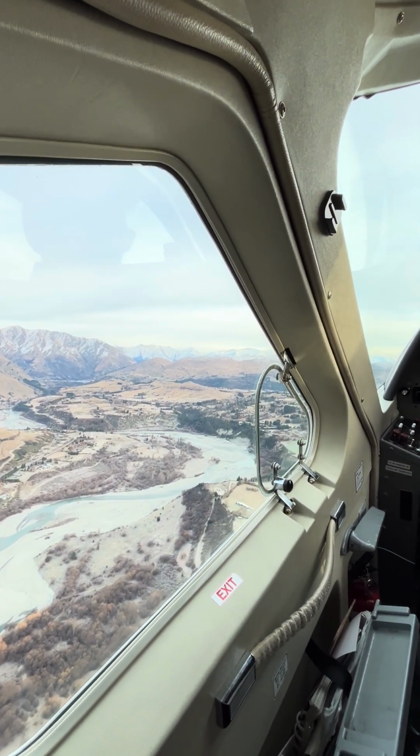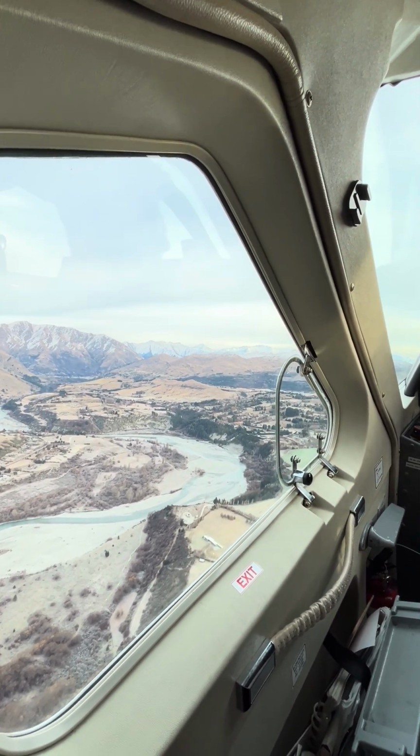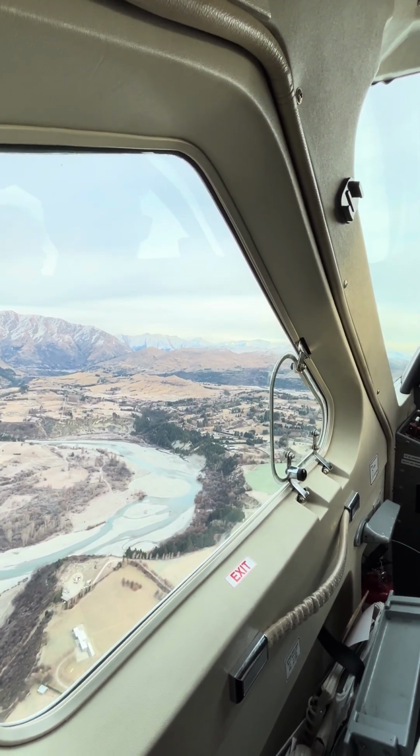And in the distance up to our right hand side, just underneath the right wing section at the foot of the hills is the town of Arrowtown, the older township here in Central Otago. Founded all the way back in 1862 when gold was discovered on the Arrow River.